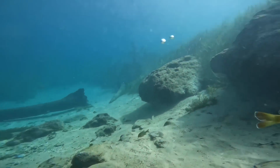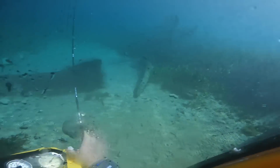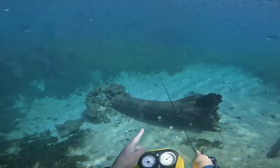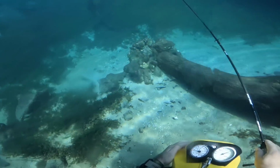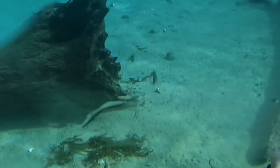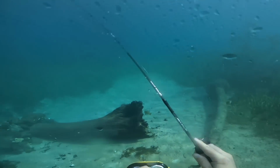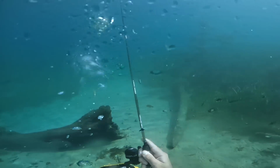Oh, gosh. We're going to go fish this log. Big structure, big fish. I don't know if you guys can tell, but there's actually a bass over behind that tree. All right, let's see. We're going to get him. Come on, brother. Eat it. Oh, he ate it. This is incredible, dude. This is the best day of fishing of my life.